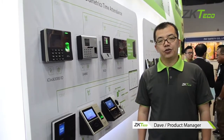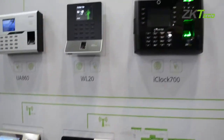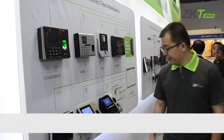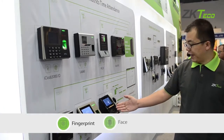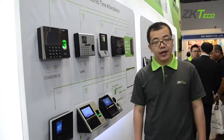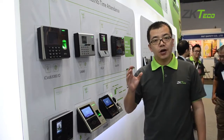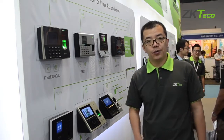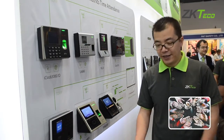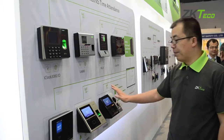First, let me introduce ZKTeco time attendance solutions. ZKTeco time attendance hardware includes different kinds of biometric technology, including fingerprint, face, and palm vein. We integrate different kinds of technologies into one device to solve the problem. Not everyone can use a single biometric to identify. For example, workers on a construction site have bad fingerprint quality. In this situation, they can choose face or palm vein.